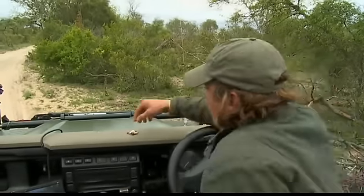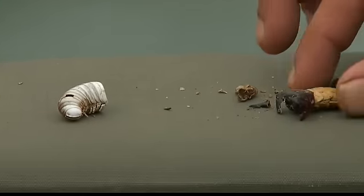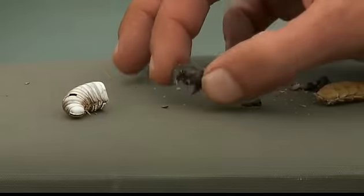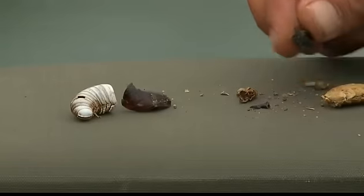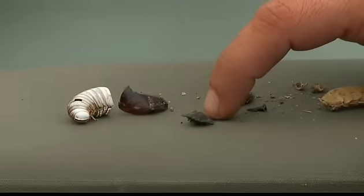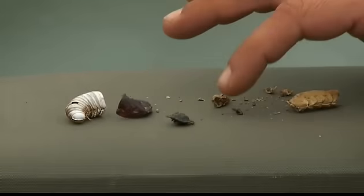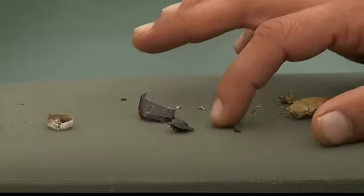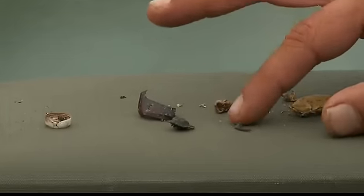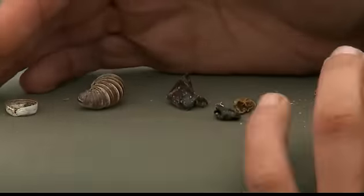Okay, so what we've got, of course, is a nice big piece of a millipede. There we go. Now, more interesting is a bit of a dung beetle carapace, and the head of a dung beetle. So there's multiple different species of dung beetle in there. But another thing a civet eats that is fascinating to look at. If you have a look at that little piece there, I'm losing all my toys to this wind.